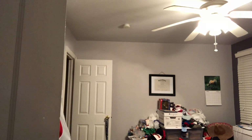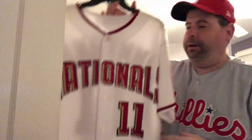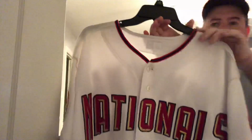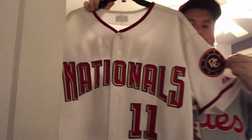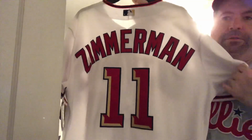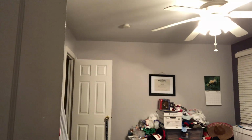I actually had those jerseys out of order because this is the one that should be ahead of it. I do try to put these by year and era. So here's an original first year of Nationals Park commemorative jersey right there. They wore that patch. Number 11, Mr. National basically, Ryan Zimmerman. I always call him Mr. National because he's been there for his whole career. He's been there quite a few years. World Series champion now with the Nats.